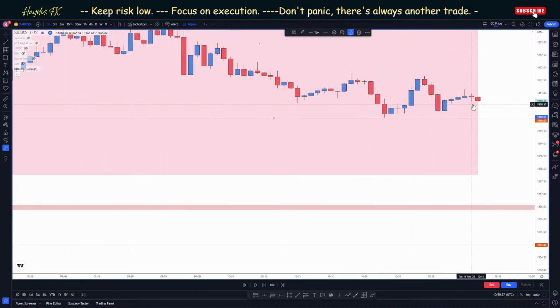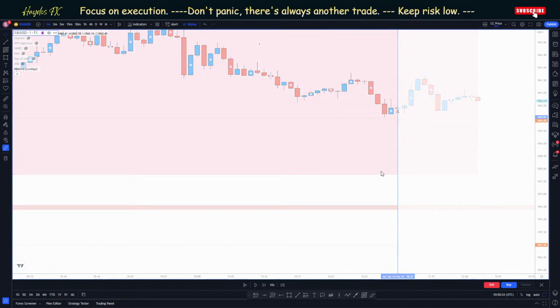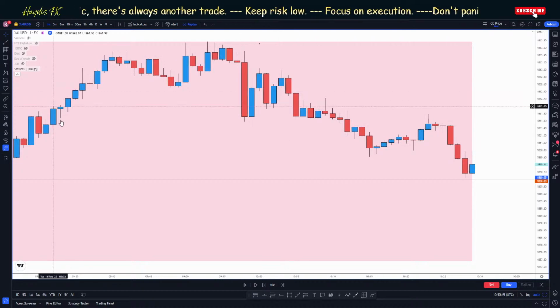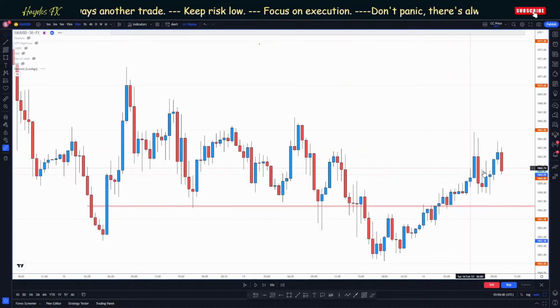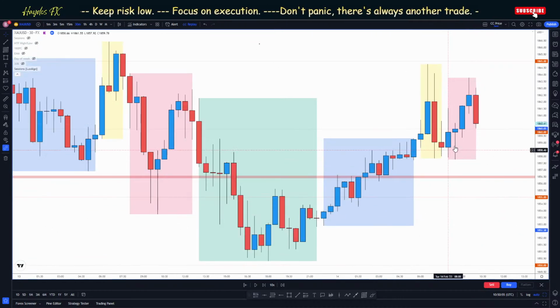So this is a 10th. Let me just go. Let me remove from there. Okay. Did I just do something? Okay. So from here, 30 minutes had closed bearish, and what I was thinking was I was looking at this wick. Remember that? Looking at this wick.